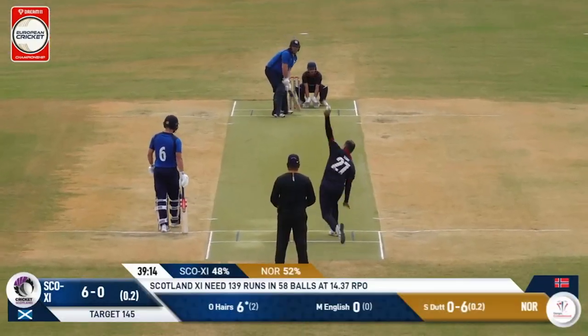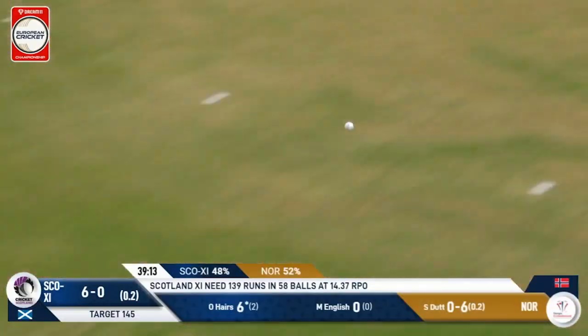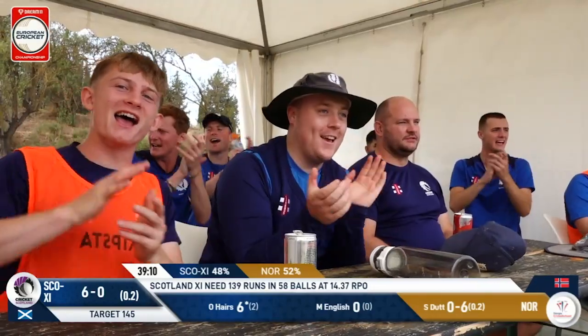Maximum! Scotland with the early charge. Now goes the same way, and he's going to get the same result. That one's a fence buster.